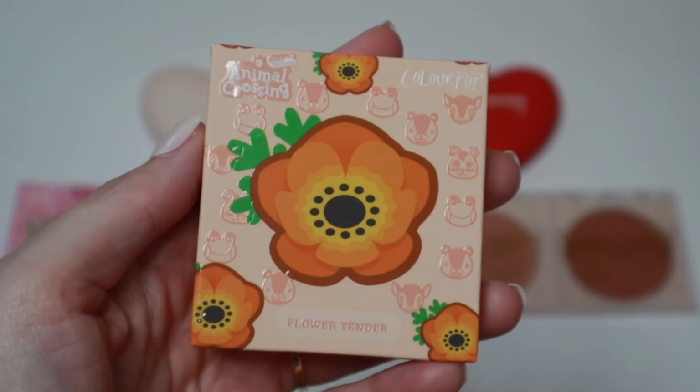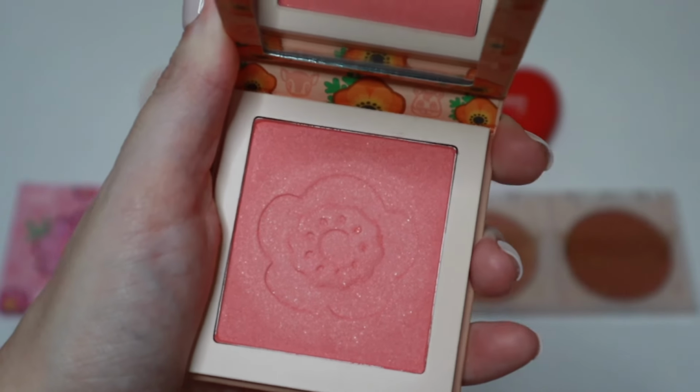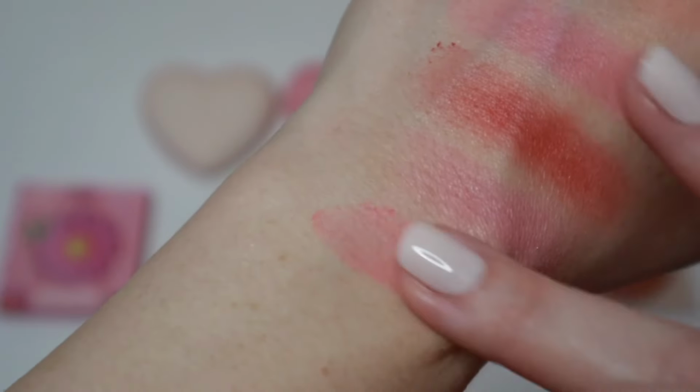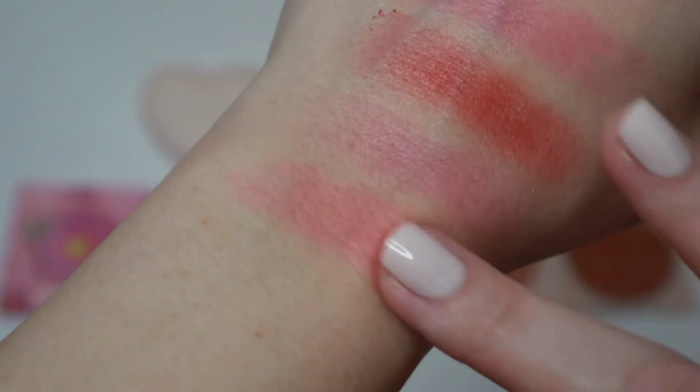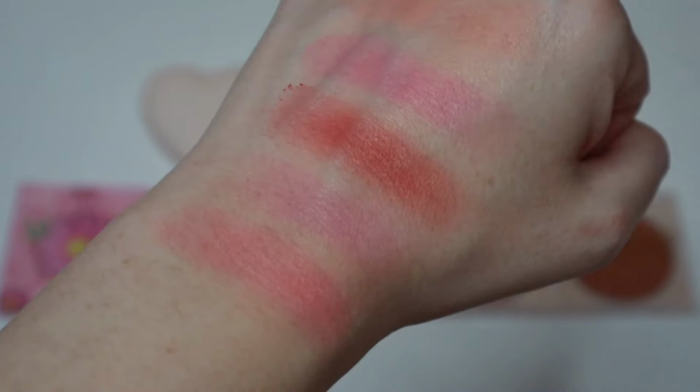And then we have the more warm tone option, which was Flower Tender. I mean, these are just so pretty. Swatch that one right here. That's a pretty shade. Just look how stunning these shades are.